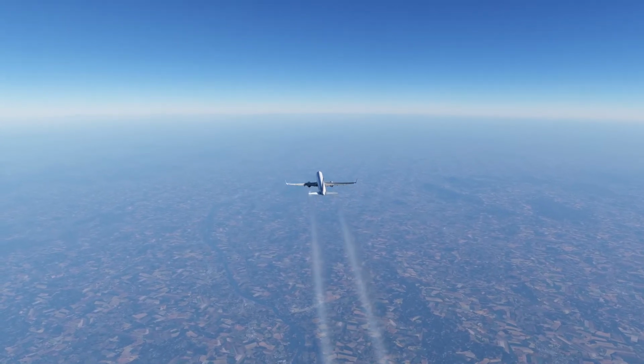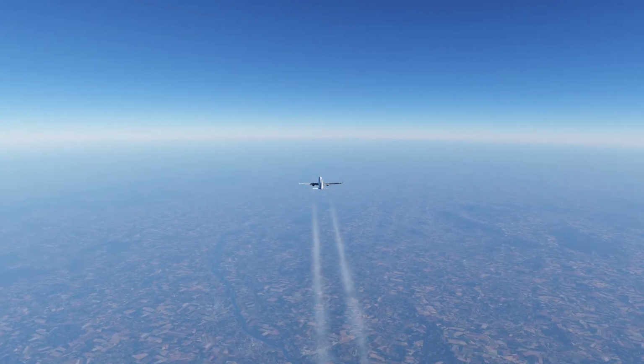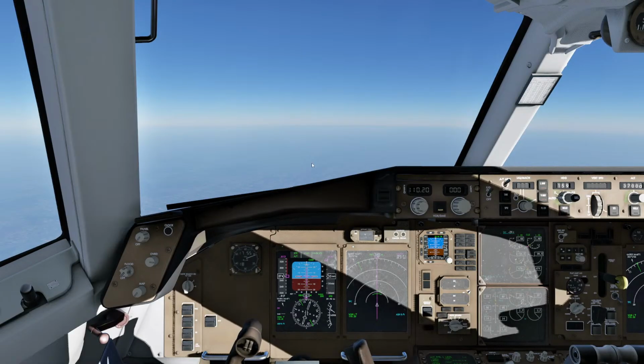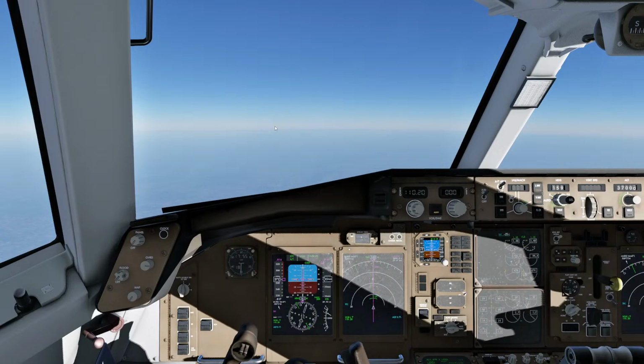Look at the contrails in X-Plane. Very, very cool. Right. 18 minutes into the flight, and we are about 27 minutes, by the way, from Nice. Not much longer left for the flight, and you can see that the sun is setting far in the distance there, so it should make for a really interesting approach into Nice this evening.